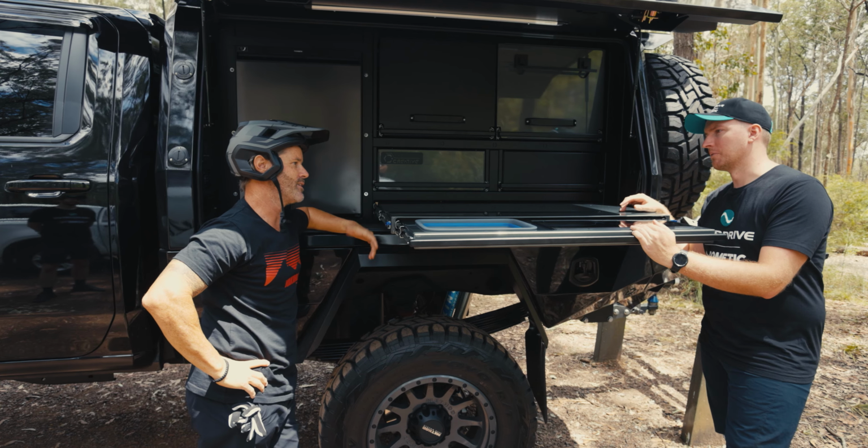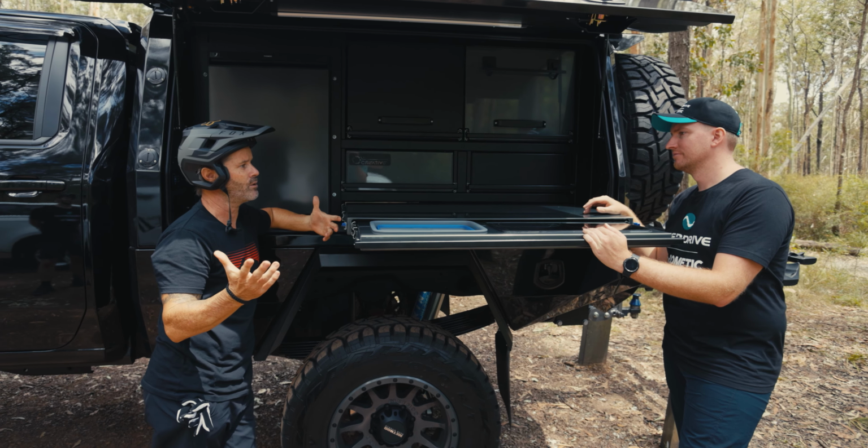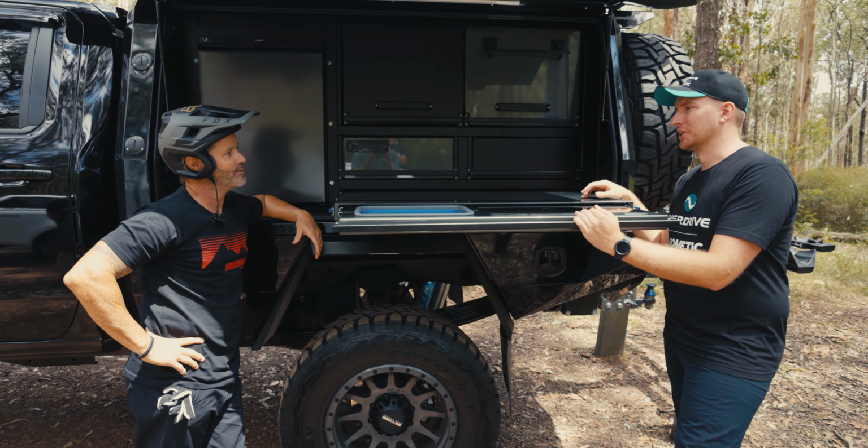That's just the great part about it, induction makes it so much easier. Yeah. And our caravan is the same thing as well. So it's all induction. We have no gas on the caravan. So unreal. Yeah, it's a game changer, isn't it? It really is. It totally changes the way you can travel too.